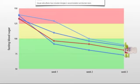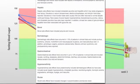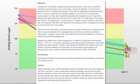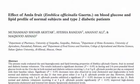Here are the potential side effects of the drug, glyburide. Most commonly, weight gain, feeling like you're going to throw up, or rarely your skin starts to fall off, or your liver fails, or it poisons your bone marrow. Side effects of gooseberries? I don't know, they taste kind of sour. Amla has been used safely for centuries, but these researchers did actually find 3 dramatic side effects in addition to bringing their blood sugars down.